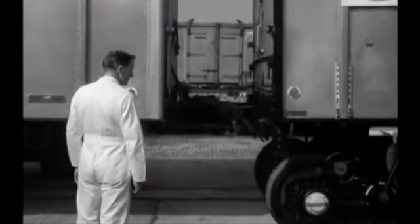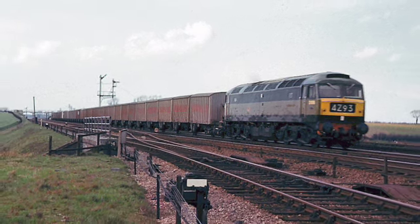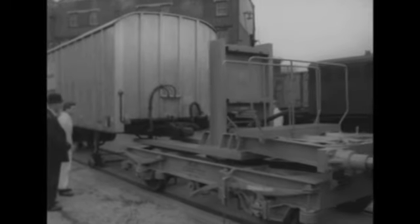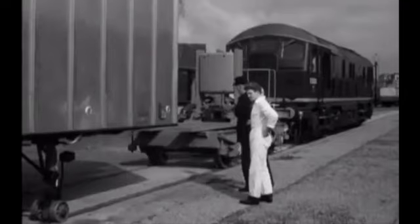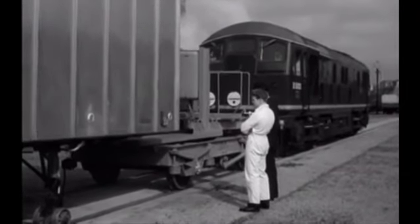These wagons could then be coupled together to form a full train, hauled along the main line and separated again at the other end. In order to couple the train to the locomotive, a special bogie was developed that connected to the end trailer's pin and via a screw-link coupling to the locomotive.